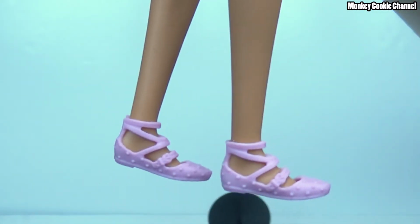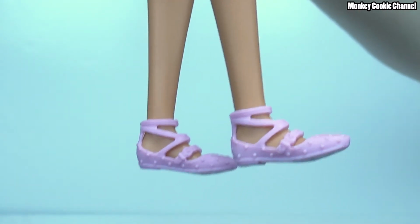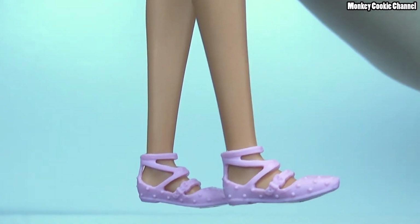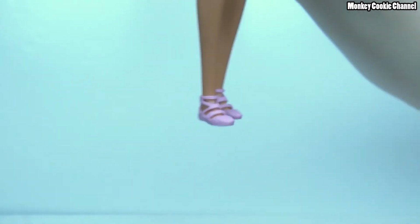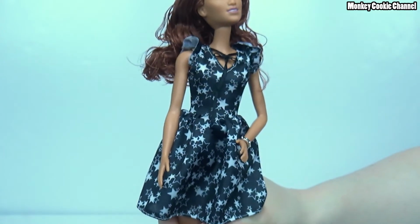Okay, let's see, because it is bothering me so much. Oh, and she has these little pink shoes. Now, what? My doll stand's rolling, literally. Now, wait. Okay. I feel like this is the style she would wear. I like this style. I think it's very cute. It even has little studs on it and stuff. It's really cute, but how does this light pink shoe go with a black and white dress?